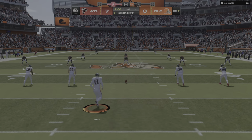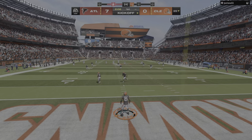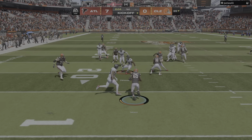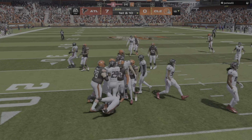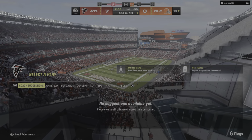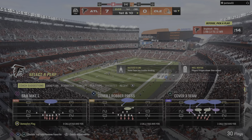So they throw the pick 6. They'll get another shot at it now as this one's in the air. Here comes Felton to bring it out of the end zone. And no alley to be found. The coverage was solid, and he's dropped at the 18. The Browns take over 1st and 10 at their own 18-yard line.